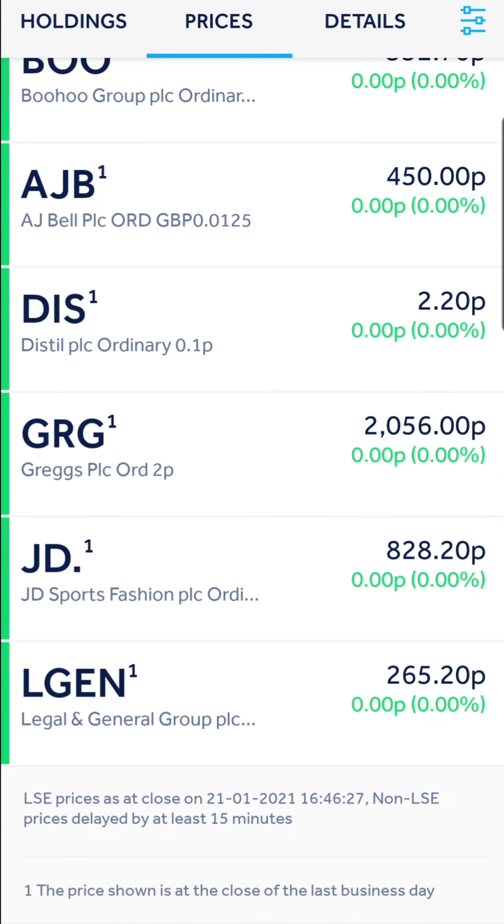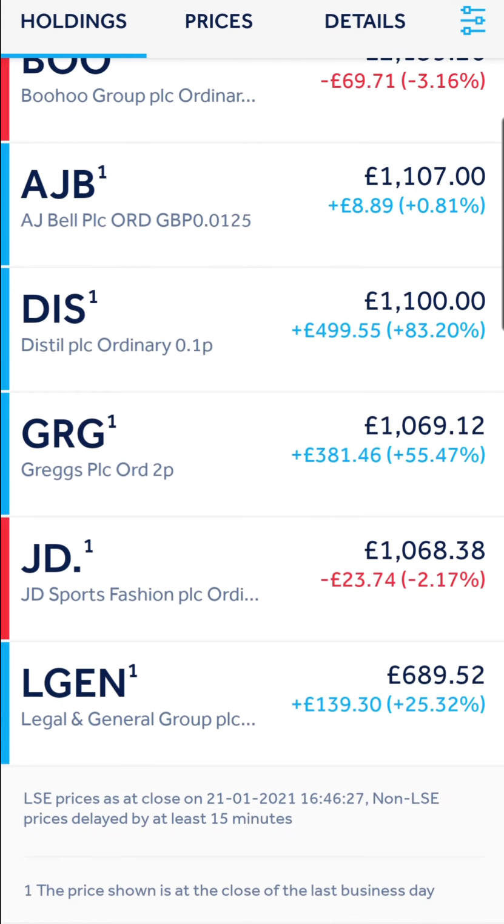JD's pretty much not really done much either this week, and obviously it's not been great for retail's data this week. So it just potentially, hopefully, be more of a chance to build up a bigger position over time if the price stays around about where it is, because it is still one for the future. The 10-year outlook on JD is quite bright, and hopefully they're improving their online systems to get deliveries out to people.